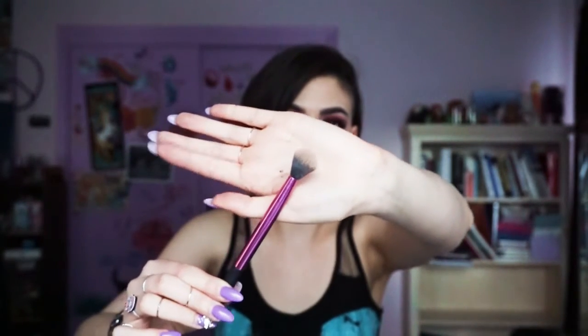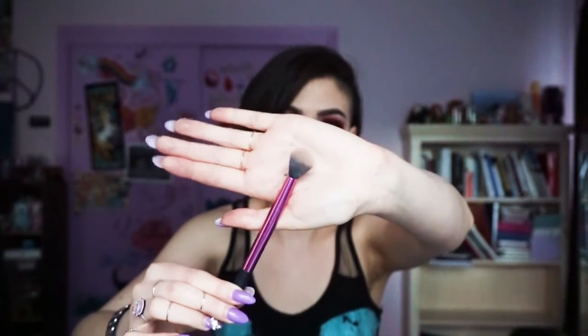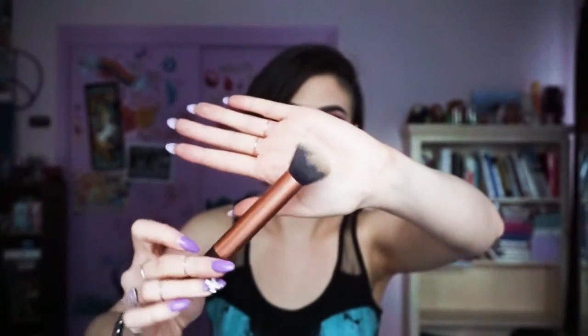This is the Sephora Pro Featherweight Blending Brush. This is my favorite brush for blush, and I'll use it for a really soft contour as well. This is the Real Techniques Setting Brush. I love this for under the eyes and also for doing some highlight on my cheekbones. This is the Real Techniques Buffing Brush. This is my favorite brush for foundation because you can really buff, but you can also stipple and get more coverage and press the product into the skin.